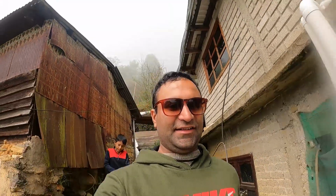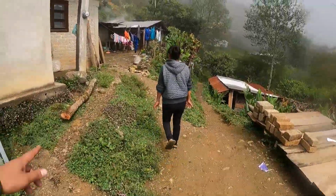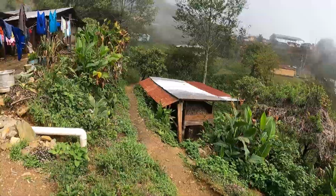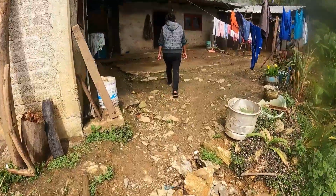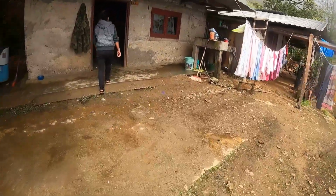Next stop, we're actually going to see how she makes bread the traditional indigenous way. Hacer pan, that's how they say it. To do bread. That's a literal English translation, but it means to make bread in Spanish. We got some firewood over here. This is her backyard. That's where there's all this corn. Corn storage house. Wow. They're drying their clothes over here.